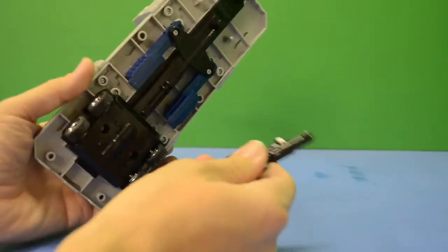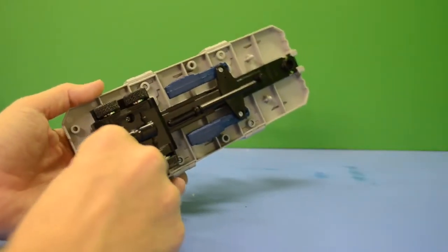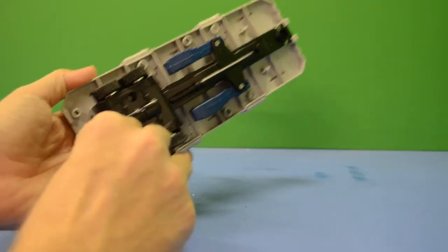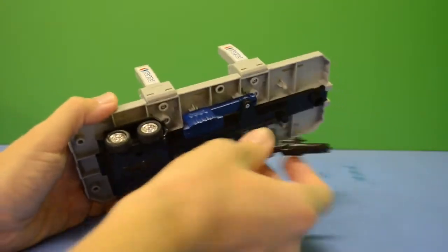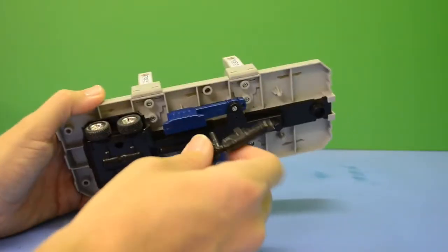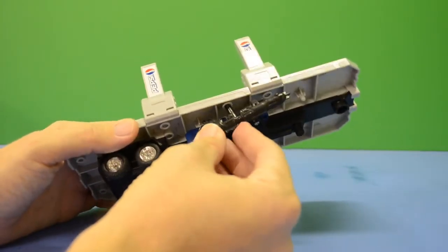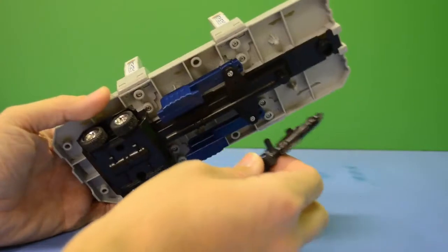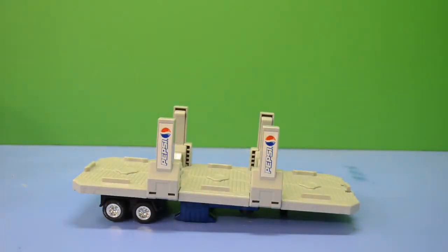And if you're like me and you store your Prime's fist in his chest, this does sit, well, it don't work. But yeah, you can store them up here as well. Or you can store the gun here or on the opposite side, and that's where the gun sits. So you do have that.